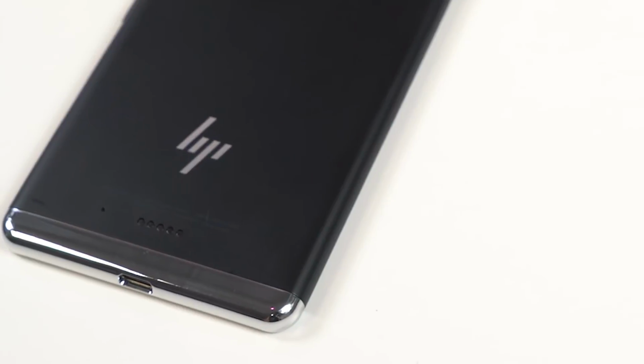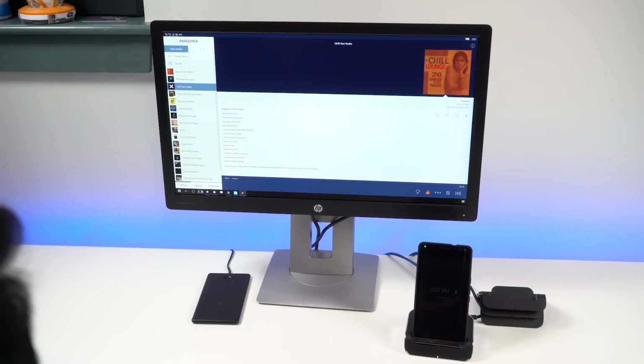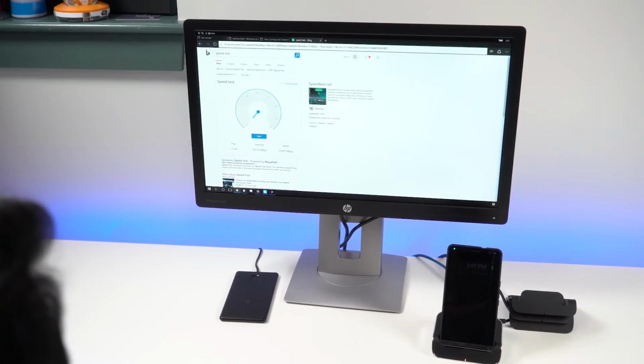The X3 is equipped with a Qualcomm Snapdragon 820 processor clocked at 2.15 GHz, making it the fastest Windows mobile device to date. The Snapdragon 820 never got hot even while using Continuum, just mildly warm under heavy stress.